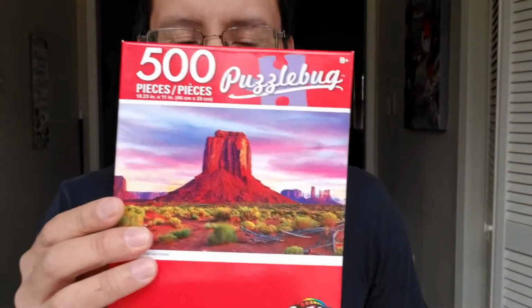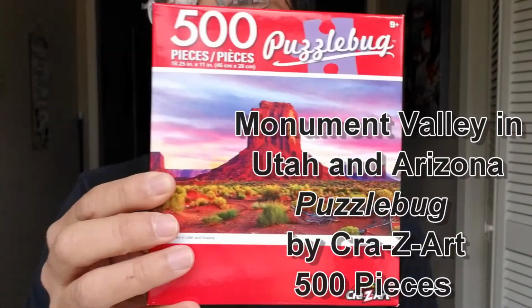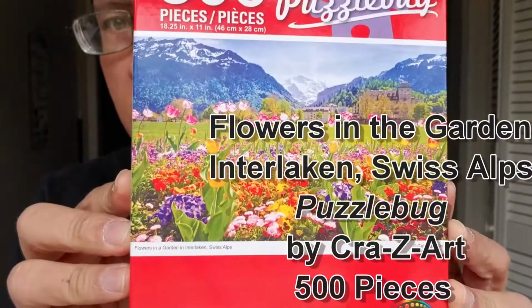We have some more. When I was out looking at stocking stuffers, I could not resist, of course, going to the dollar store to pick up some extra puzzles. Went ahead and broke the bank, and I spent $5, and I've got some puzzle bugs here, some 500-piecers. The Monument Valley in Utah and Arizona. That should be fun. Flowers in the Garden. Interlaken in the Swiss Alps. So that's really pretty.